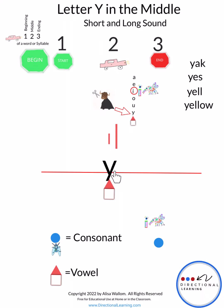But the rule is with letter Y, he's not allowed to have a short sound or a long sound. He has to borrow a sound from the vowel. So that's what he does. He borrows the sound from the Indian elephant when he's in the middle of the word. And you're going to learn that when letter Y is in the middle of the word, it's a vowel. And sometimes he'll be able to make a short sound, I, or the long sound, I. He borrows the sound from the Indian elephant.